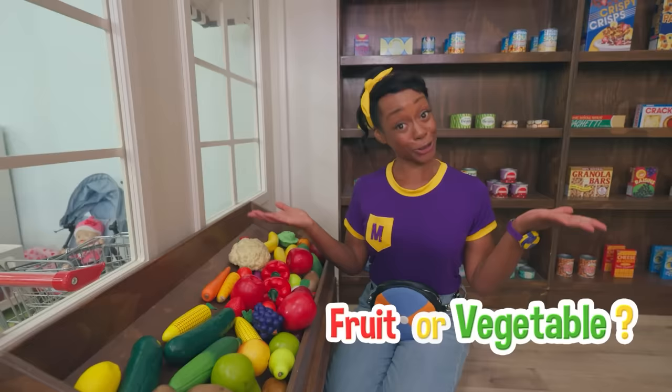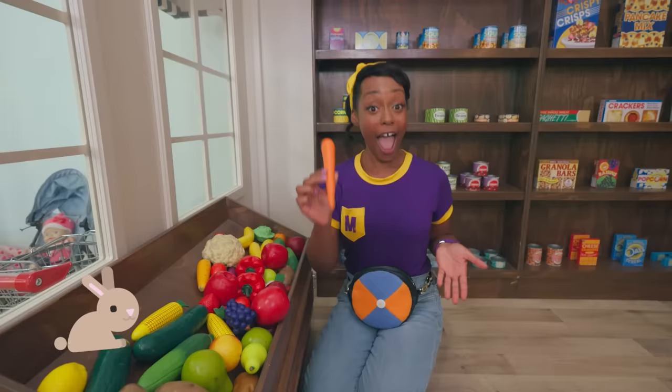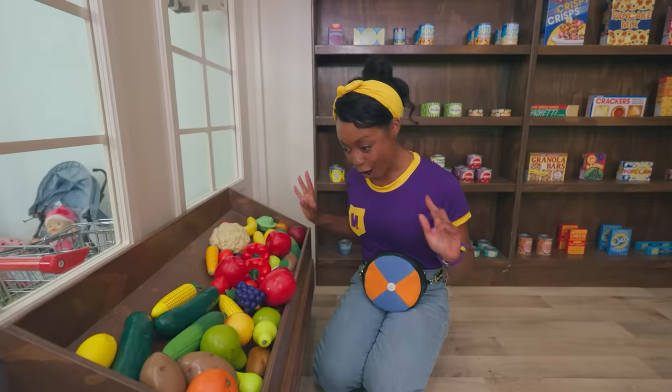I got it. Let's play a game. Fruit or vegetable? A carrot. It's orange and crunchy, and bunny rabbits love to eat them. Mmm, tasty. Do you know if this is a fruit or a vegetable? Oh, that's right, a vegetable. Great job. All right, how about this?